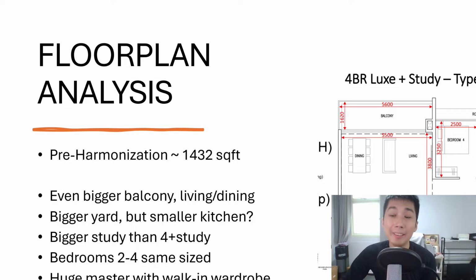Okay, jokes aside. Master bedroom is where most of the space is concentrated. You have a real walk-in wardrobe here. You can even do up a partition to separate your wardrobe, right? But you're gonna fill the space because your master bedroom, if you notice, you have a dressing table over here.